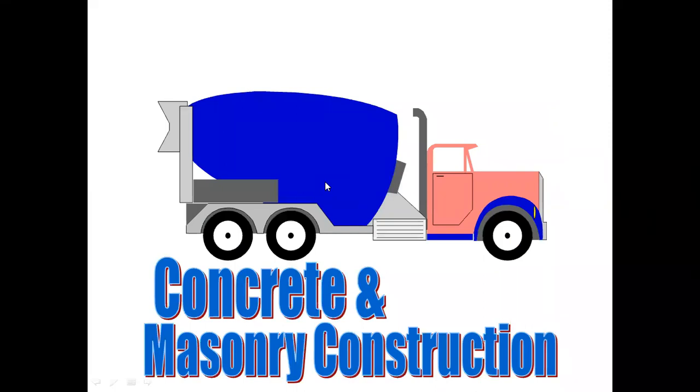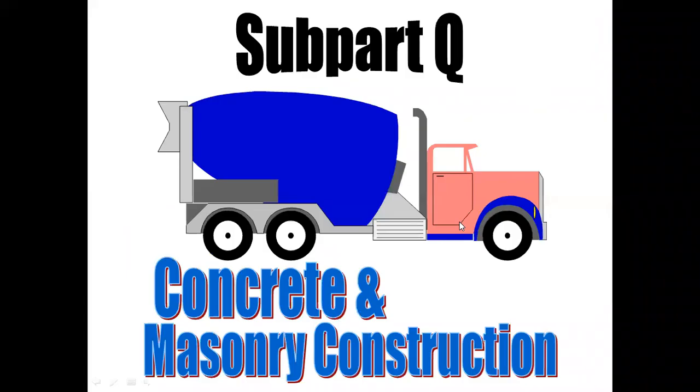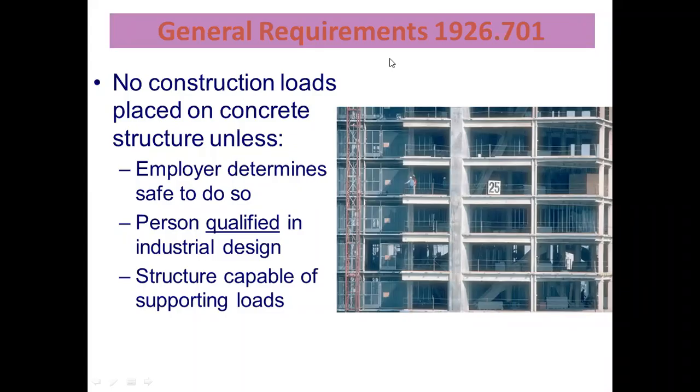So let's take some examples of concrete and masonry construction. We have general requirements, 1926.701: No construction loads placed on concrete structures unless the employer determines it is safe to do so, by a person qualified in structural design, that the structure is capable of supporting the loads.